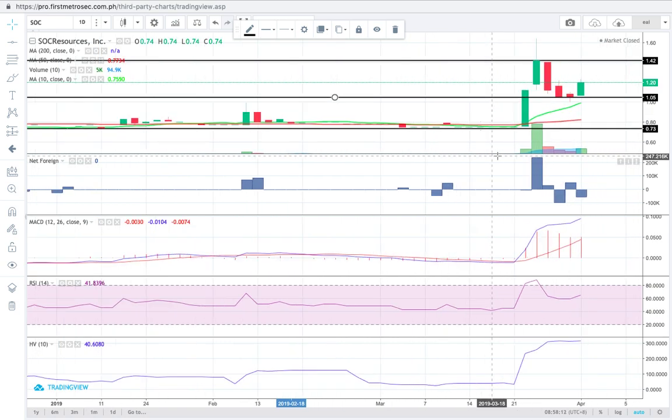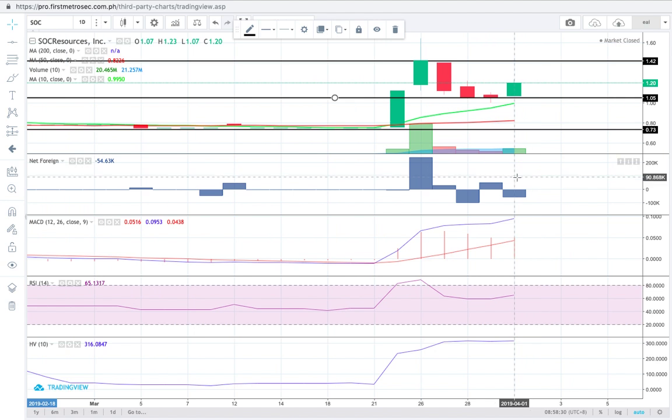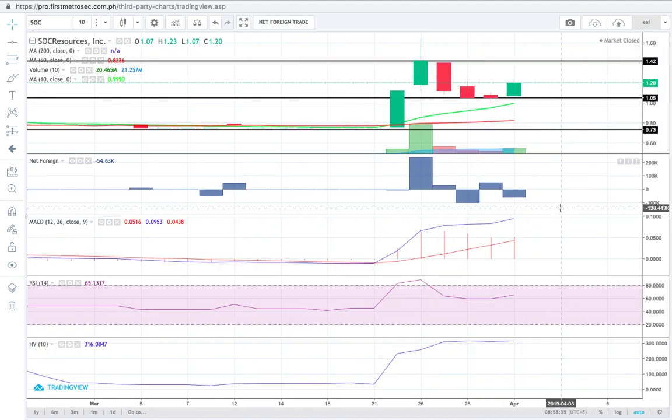So apparently, SOC respected the midterm support at near 1.05 last Thursday and Friday, and it managed to bounce away from 1.05, which led to it closing at 1.20 per share. Volume, meanwhile, was, I think, a few points away from being equal to the 10-day volume average of SOC. It's not worth it to factor in the foreign investors' participation on SOC since it's an insignificant amount.